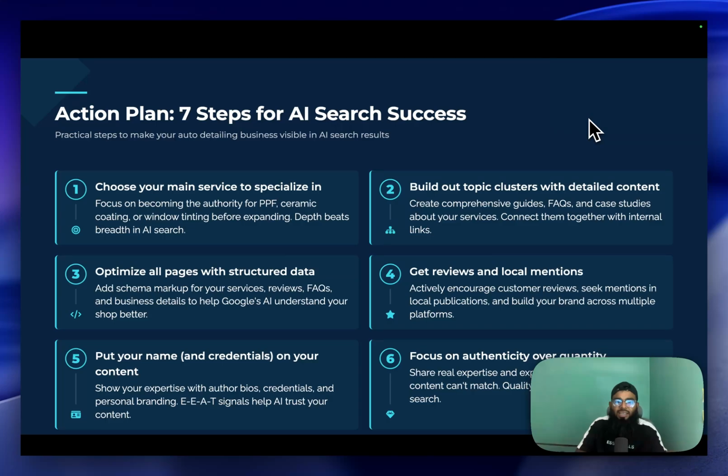Alright, let's make this practical. Here is the action plan: seven steps you can start implementing today. One, pick your main service. Don't try to be everything. One thing first. Two, build in-depth content around that service: guides, FAQs, case studies. Three, add structured data to every page. Make it easy for AI to understand you. Four, get more reviews and local mentions. Social proof is everything. Five, put your name on your content and build your personal brand. Six, focus on quality over quantity. Real expertise beats generic content. And seven, engage your community both online and in person. Do these seven things consistently, and you will start showing up in AI search.